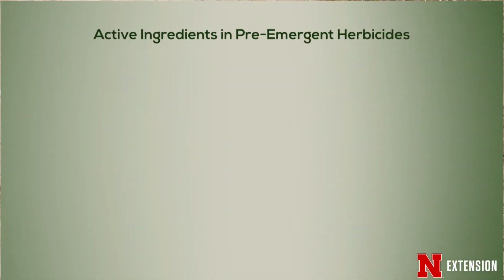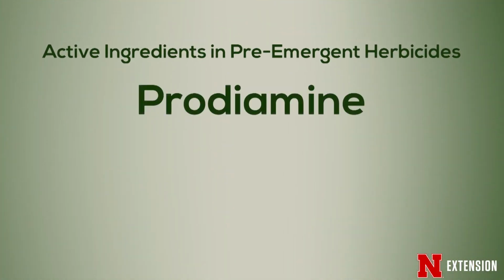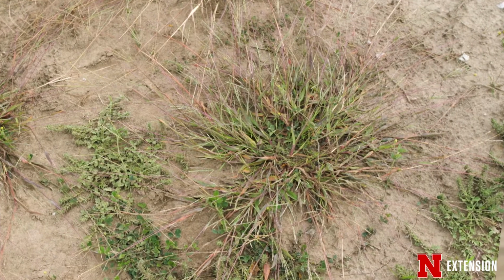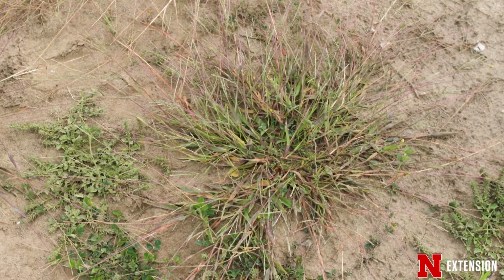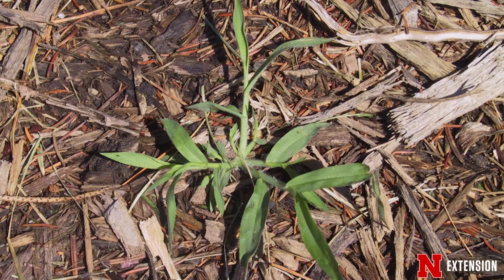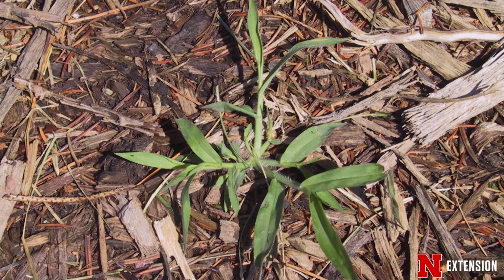That being said, prodiamine, pendimethalin, and dithiopyr are the 3 most common that we use for crabgrass control. And the reason that crabgrass is one of the most important ones that we want to control is because if we do nothing for that weed, it does a very good job and it's pretty persistent, and we don't see it until it's too late, and then it takes over our thinned out areas in the lawn. So one thing we want to make sure we do is target that first weed, and then it's going to pick up on some of the others.